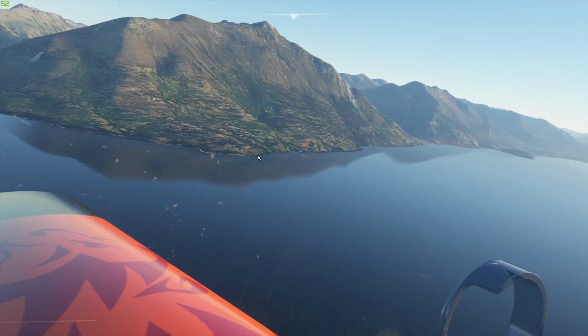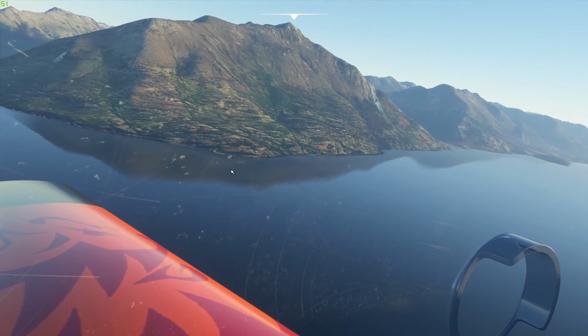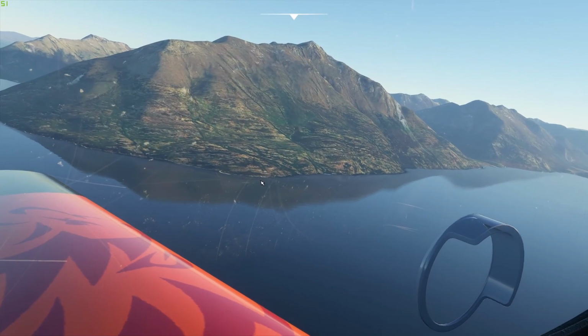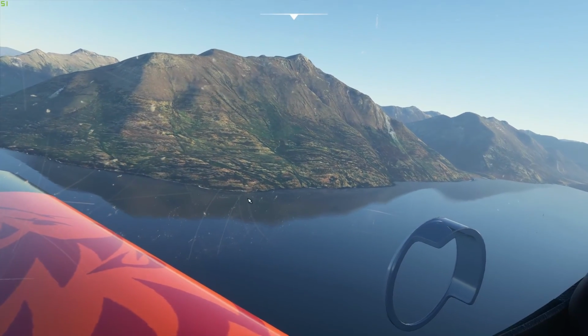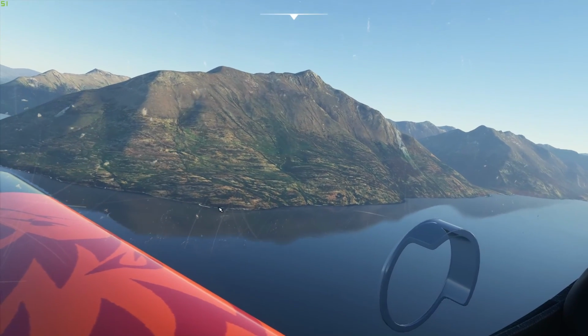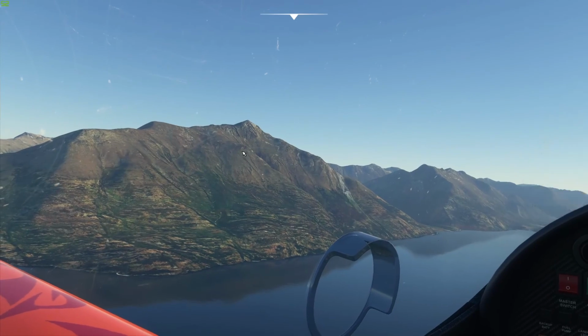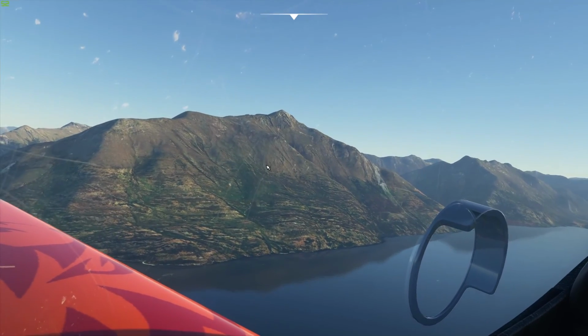There's a tiny little island just here called Hidden Island, and it's pretty much impossible to see from the ground when you're in Queenstown looking out across the bay here. So it's actually depicted here, which is pretty cool. You can see Cecil Peak Ledge a little more clearly there as well.